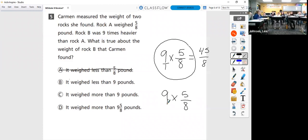Yeah. 5 of the 8 parts that make up 9 is not more than 9. But that's a little confusing. Because if I take 9 and split it into 8 equal pieces and I'm only looking at 5 of them, that's less than the whole number. So anytime I take a whole number and multiply it by something that is smaller than a whole, the answer is going to be smaller than the whole number. Okay, so B is an option.